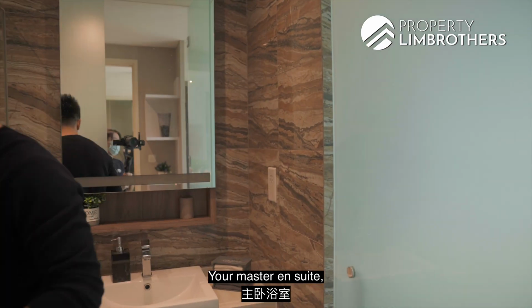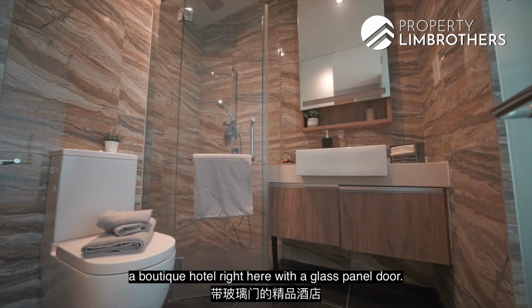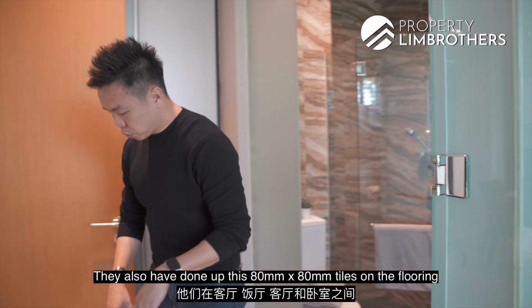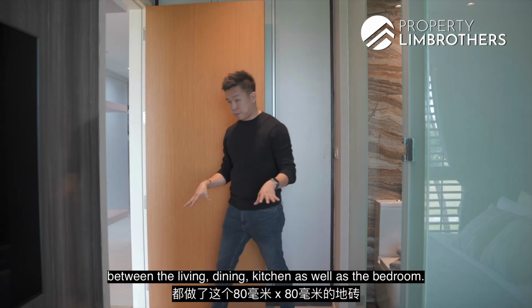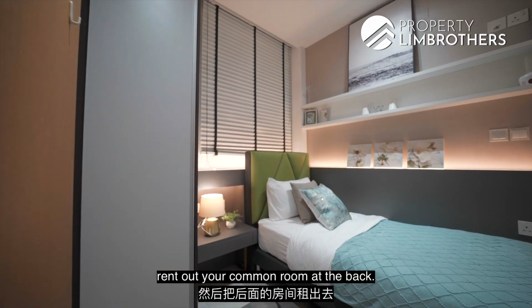Your master ensuite, this is how great it looks. It's a little bit like living in a boutique hotel right here with a glass panel door. Beautiful finishings right here, pretty modern and a little bit of luxe feel. They have also done up this 80 by 80 tiles on the flooring between the living, dining, kitchen as well as the bedroom. And you can live in here, rent out your common room at the back.